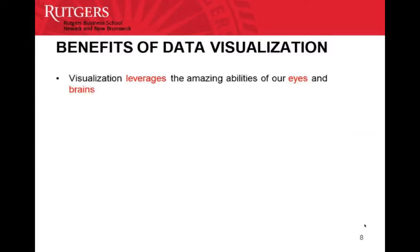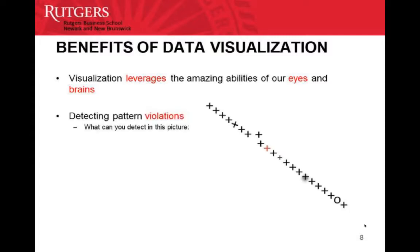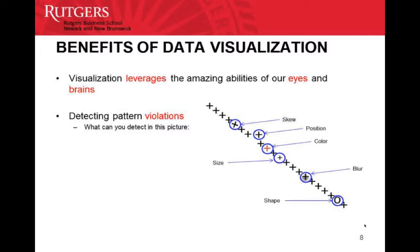Again, what visualization does is leverage the abilities of our eyes and perception, and help us detect these patterns. So this is another example. How many pattern violations can you detect out of this? 6? Actually, there are 7. So let's look. We have shape, some kind of blur, size, color, which I showed you in a previous example, position, and skew. These different violations in the data sets, our eyes can easily see. If this wasn't visualized, maybe you would have said maybe 1 violation, but just by visualizing, yeah. Skew. Oh, sorry, it's 6 actually. Yeah, 6.